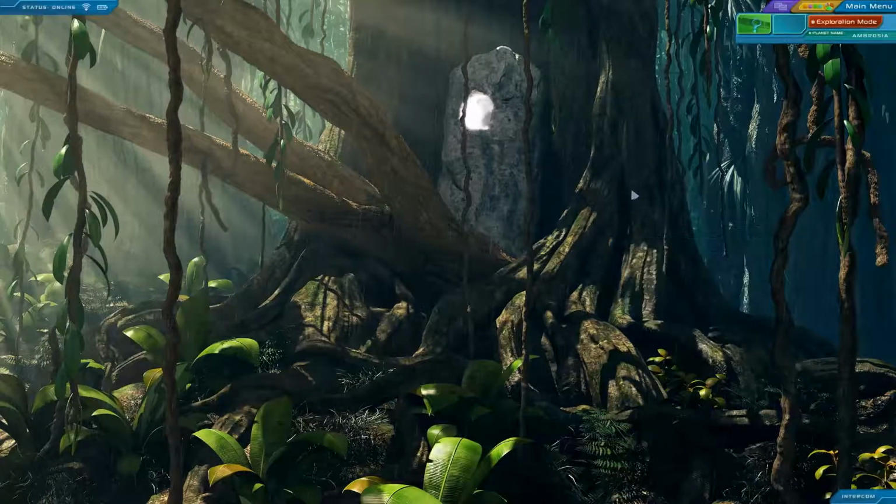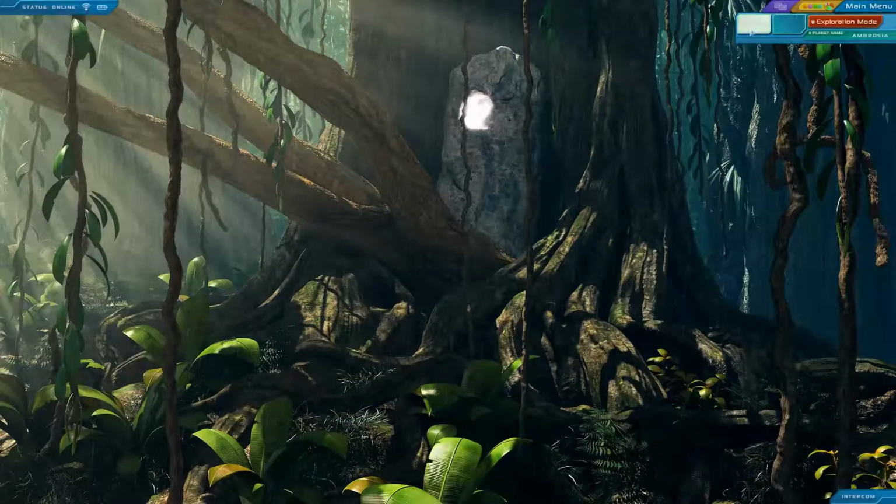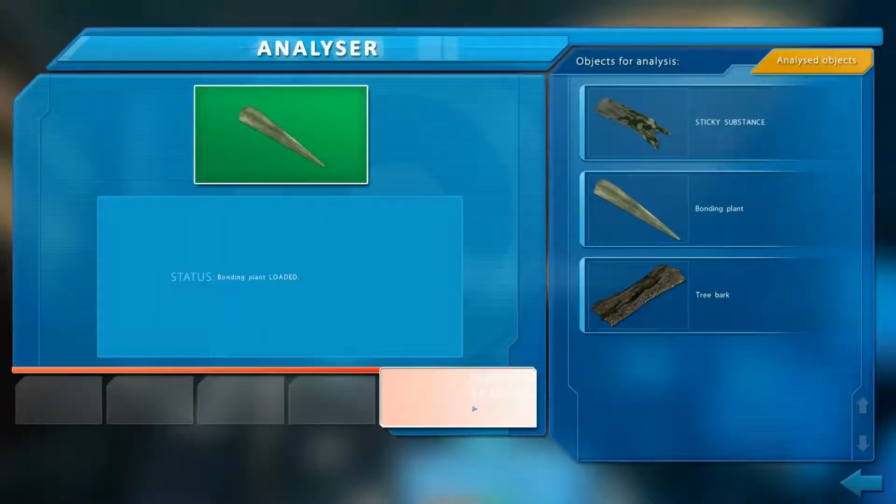Okay, we've acquired some tree bark. Another of those obelisks. You always have to say the same thing, Rachel. Say something different. All right, let's check out the bonding plant.